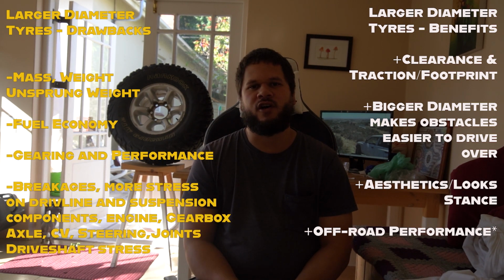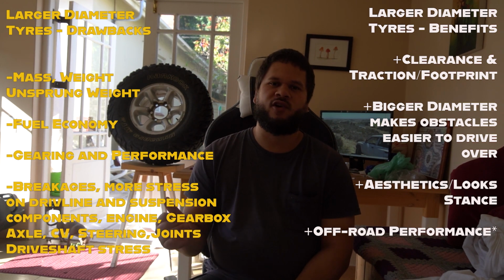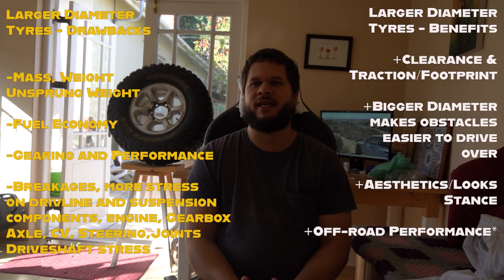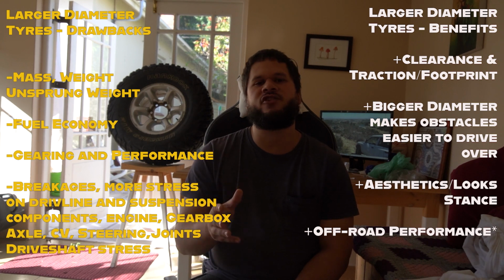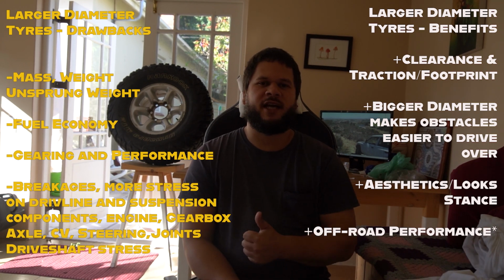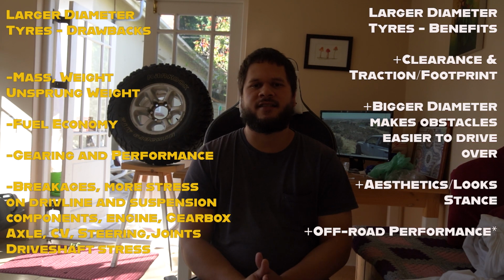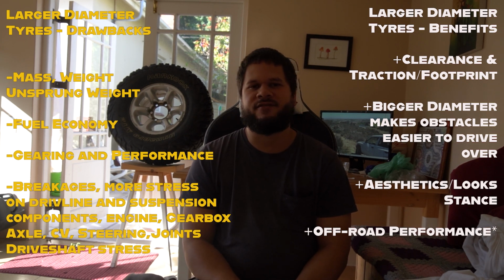It would be a decrease in fuel economy, and it would also in a lot of cases affect the gearing of your car, which, depending on how the gearing was to start with, could make your car worse on road, worse off road, or it might actually sort out your gearing and put it in a better place, depending on how the manufacturer set up your vehicle. So that weight it will add, the rolling resistance, and the gearing aspect of the size tire that you put in your car, I think those are critical negatives that could affect your vehicle and its performance.